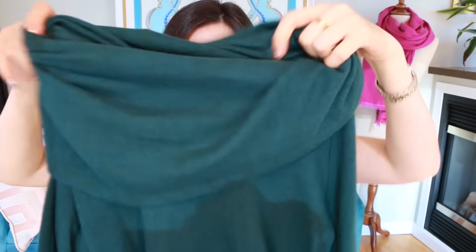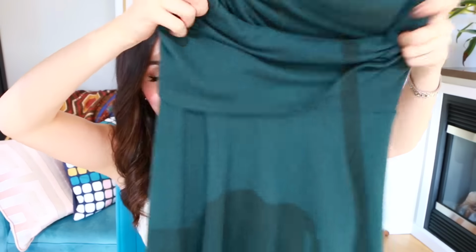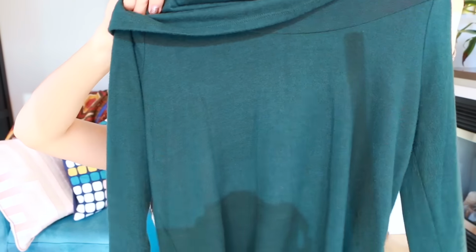So intro over, let's get right into it and I will show you one of my favorite pieces. So off the body, this doesn't really look like much, but it is a cowl neck, super soft forest green top, and it's so soft and warm but thin, and that's something that's really important to me.